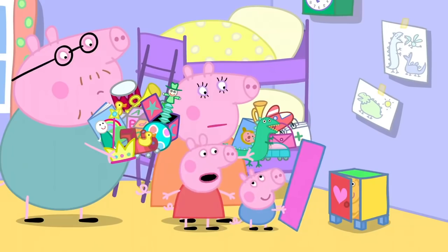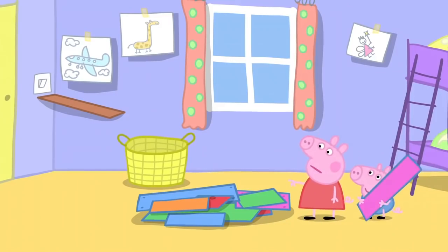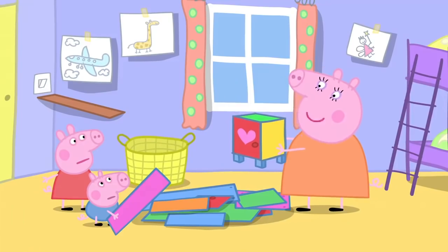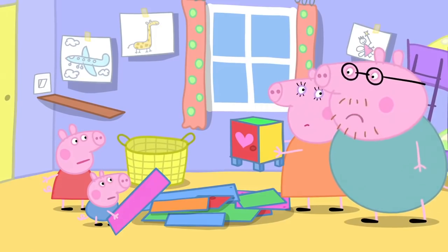Oh, George has found another bit. Maybe that's a spare shelf. And there's all of these bits too. Oh dear, the cupboard is tiny because Mummy Pig has not used all the pieces. We'll just have to take it apart and start again. Oh no. If only we had the instructions.